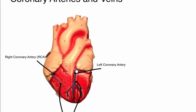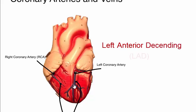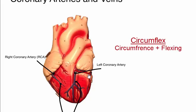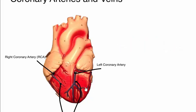Now, right here, this one is the left anterior descending artery. When it starts up here, there's a little portion, it's the left coronary artery. They don't call it the LCA, it's just the left coronary artery. But it branches off right here, and this is the circumflex. So basically, circumflex, you think of circumference, and you think of flexing. So it flexes around the back and comes around down that side, and it provides blood to the back side of this left ventricle, as well as the back side of the septum.